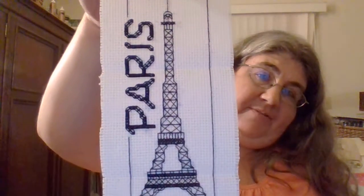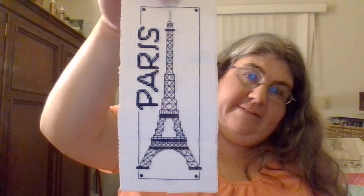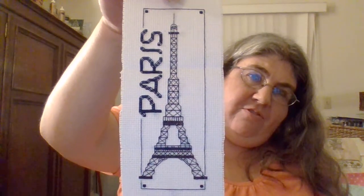And then the second thing that I finished was just a cheapy little kit that I bought at Hobby Lobby in 2016 because I bought it when my mother first moved. It's the Paris Bookmark from their Artiste brand. I finished the heart on January 16th, and I finished this on the 21st. So there's my other finish, and there's two of my cleanup projects off my list. So yay!